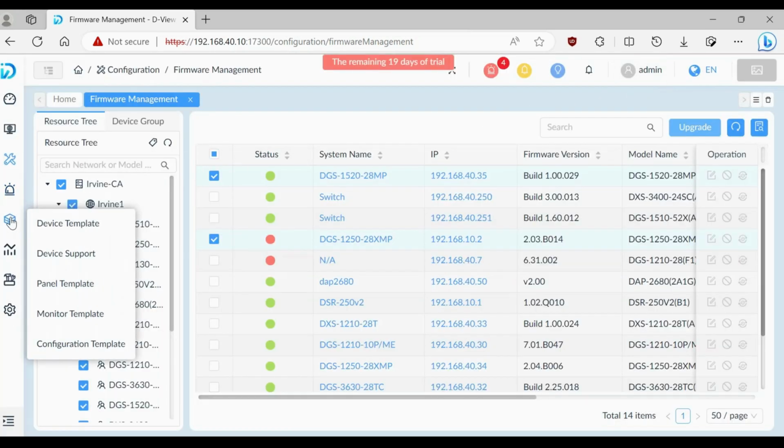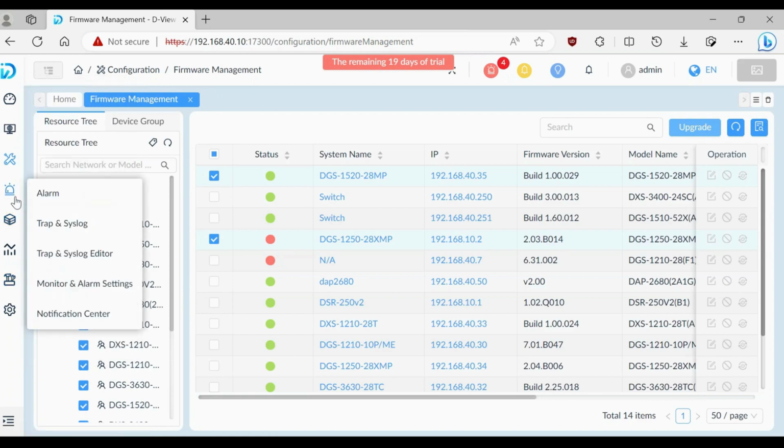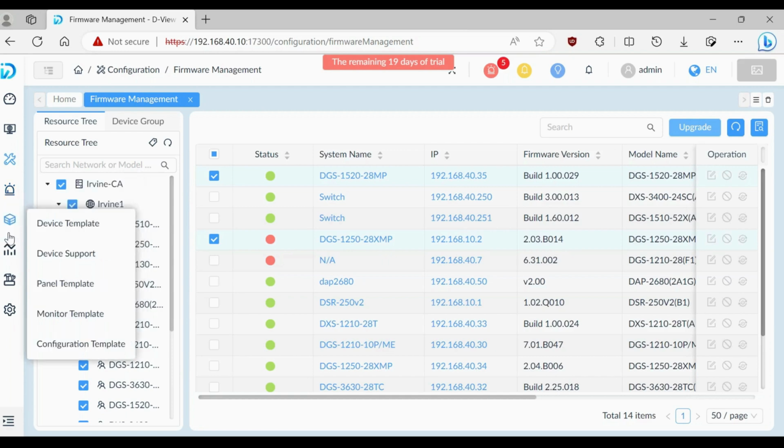And then there's other things, like I mentioned, we can't get into all of them, but there's tons of options here that you can use: reports, some troubleshooting tools, SNMP tests, a MIB compiler. You can even get into the device's CLI or compare a config file from one switch to another, if they're supposed to be running the same config. Alarms, we didn't get into that, but you can generate alarms, like alert me if switch ABC goes over 80% utilization. I want to know that, so we're not oversaturating a link. So it'll give you those tools and those abilities to do that.